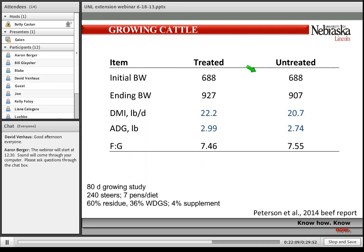Okay, maybe the most new concepts that we've tested with this calcium oxide treated forages is with growing cattle. This is an experiment, again, that's new and will be coming out in our new beef report, where we looked at feeding treated corn stalks. There were some other treatments in this study that I can't discuss yet, but these were some of the treatments for 80-day growing cattle, and you can see that the cattle significantly ate more residue when they were fed treated stalks compared to untreated, and they gained more.